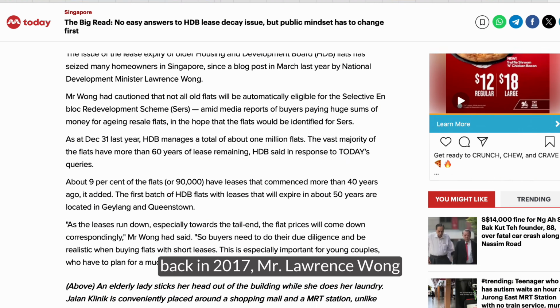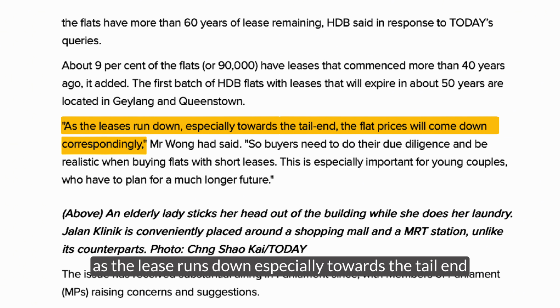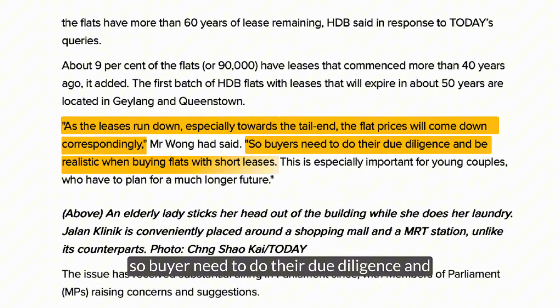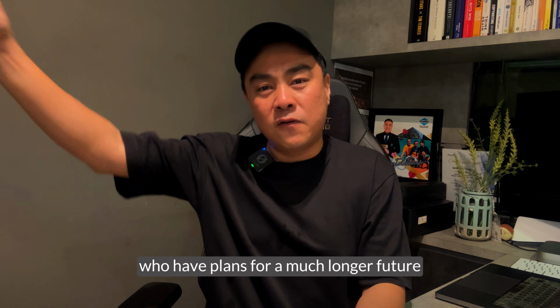Back in 2017, Mr. Lawrence Wong, now our Prime Minister, warned that as the lease runs down, especially towards the tail end, the flat price will come down correspondingly. So buyers need to do their due diligence and be realistic when buying flats with short leases. This is especially important for younger couples who have plans for a much longer future.